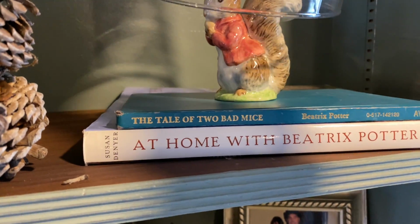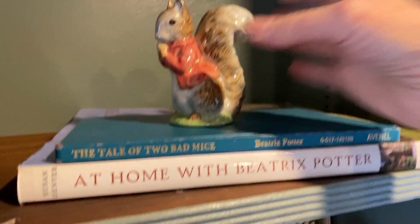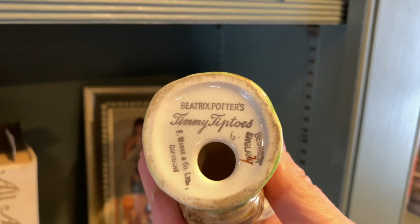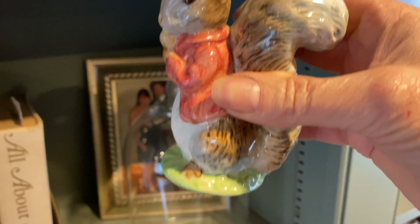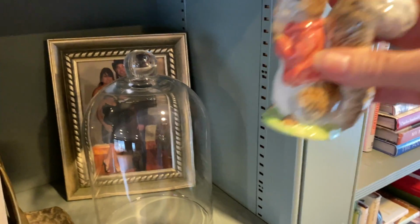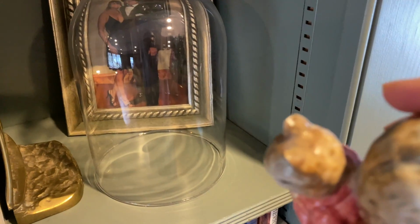I'm just gonna move this here. And let's see. Timmy Tiptoes. So, like I said, I just purchased this because I like the look of it, and it was at a consignment store. I may have purchased it for a couple dollars. It's a tiny little chip.